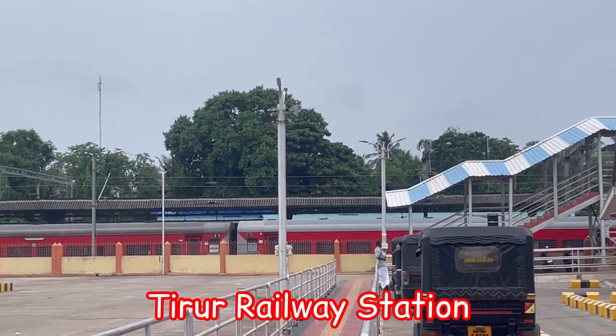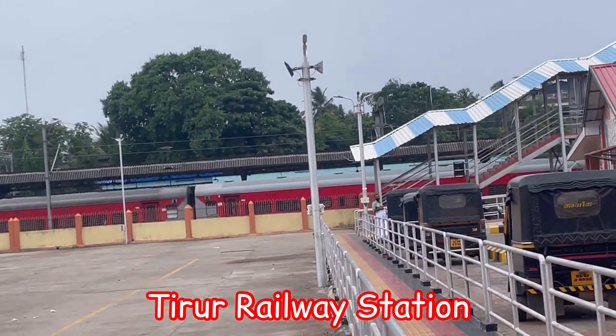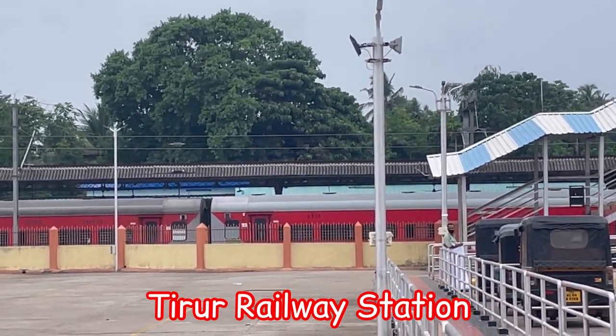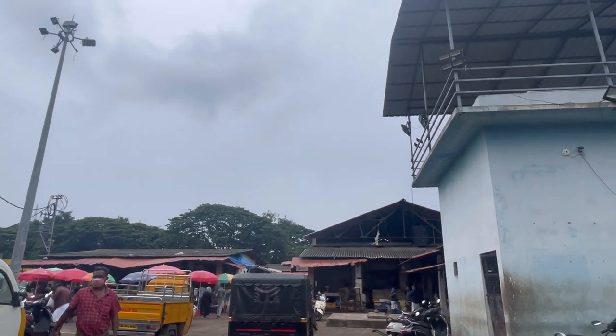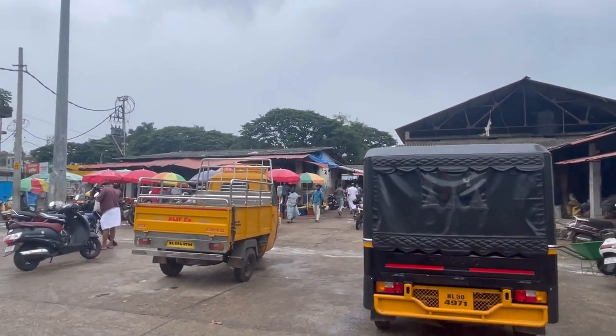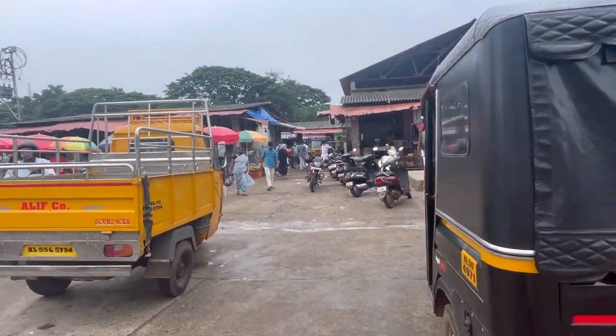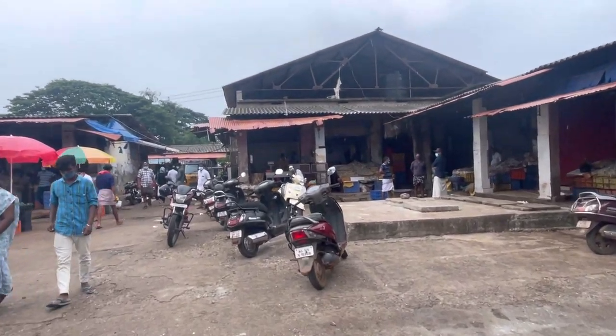That is Tirur railway station. In my upcoming videos, we will ride in one of the trains. Now let's go first to the fish area, and you will see big, fresh fishes that you can find in this place.